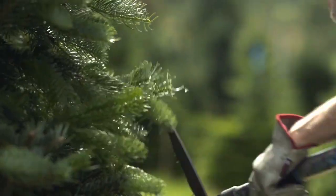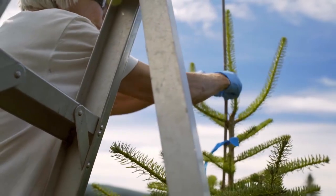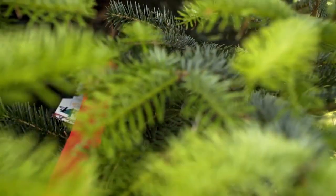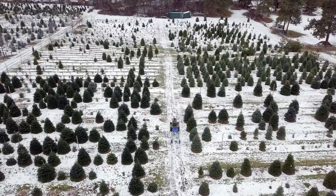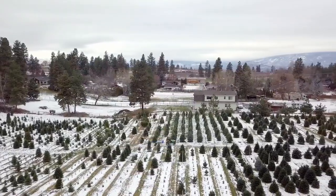Step 5 is pruning. Step 6 is making sure that our leaders are straight. Step 7, we choose which trees to sell. Step 8, prepping for tree sales. We have to get the trees ready, we get our saws ready, our John Deere tractor ready, put the wagons on them, make sure they're properly oiled and gassed and stuff like that.